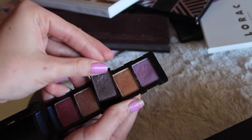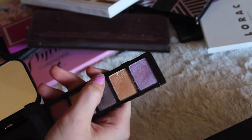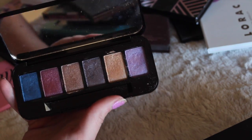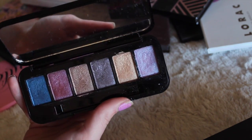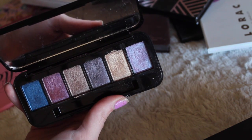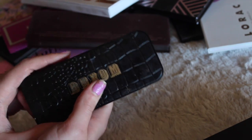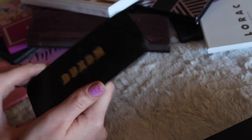So you just build your own palette, and then once you're done, you just slide it in, and bam. I only picked up the metallic shades because I didn't need matte shadows at that point in my life. I had enough, so I just wanted her metallics. But it's not something I use anymore, but I'm just going to hang on to it because why not?